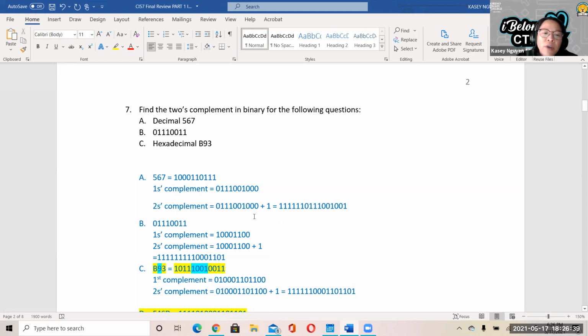Then for question B, you're given a binary. So that way we are ahead a step already. We don't have to convert anything there. We simply start with the ones complement based on the given binary. So we would flip the bits, right? We would apply the NOT operator to the given binary. When we flip the bits, the zeros become ones and the ones become zeros. And so you write those out.